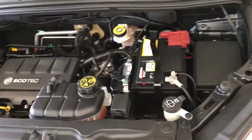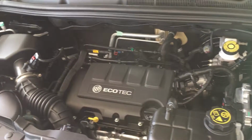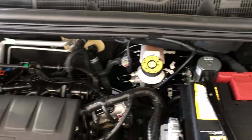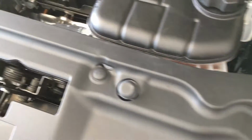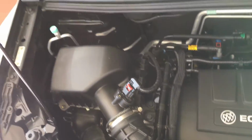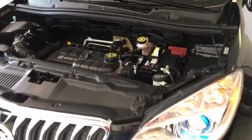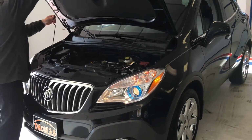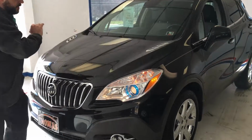As you can see, this is actually GM's four-cylinder option. It's their Ecotech. It's listed right there on the valve cover, but as you can tell, very well maintained vehicle, very quiet. Battery terminals show no sign of any kind of corrosion. There's no fluid or exhaust leaks. So 17,000 miles and very particular first owner. You can kind of expect it to be in this kind of shape, but we'd like to be able to show you guys so you can see it for yourself.